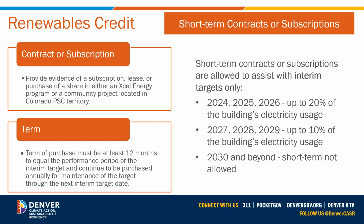For the 2024 interim target, the generation can equal up to 20% of the building's electricity usage and must be purchased from 2024 through the next target evaluation. For the 2027 interim target through to the next target, the generation can be up to 10% of the building's electricity usage. For 2030 and beyond, short-term contracts are not allowed.